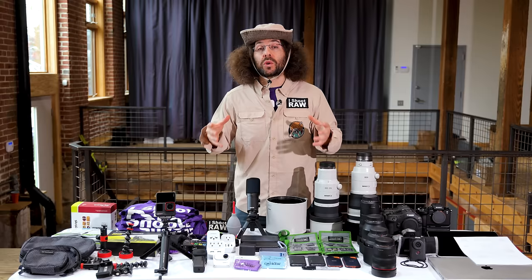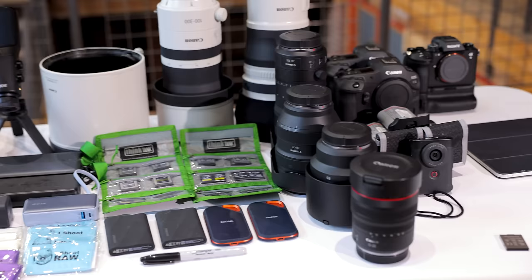This is about $60,000 worth of gear that I'm about to pack up to take on an African photo safari with me. Now, what I want to do is take you on a journey through the gear that I'm taking, the bags that I'm taking, and why I'm taking what I'm taking.